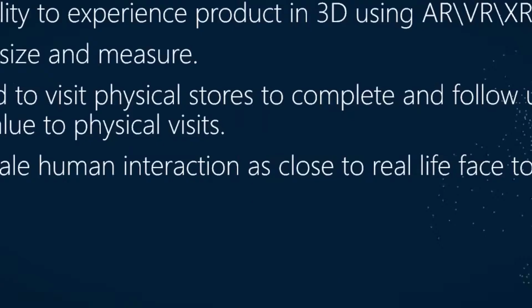So if we want to put together our wish list, we'd be happy to have the capability to experience the product in 3D using the latest technologies, AR, VR, XR, whether on the mobile phone or any other device we have. We'd be happy to have no issues of size. So if we want to buy a sofa or clothes, we would be happy to see that it fits our size, not just that it looks nice. What we'd like to get is true scale.